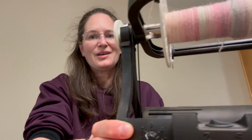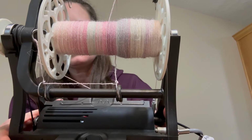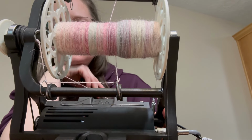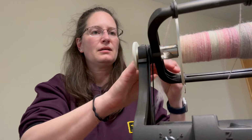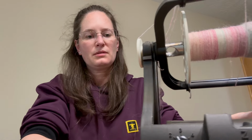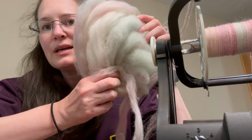Okay, I spun for about a half hour, and there's my progress. So I had just started this end of the bobbin, and I made it obviously to there. And I'm really hoping I can finish what's left of the fiber tomorrow.